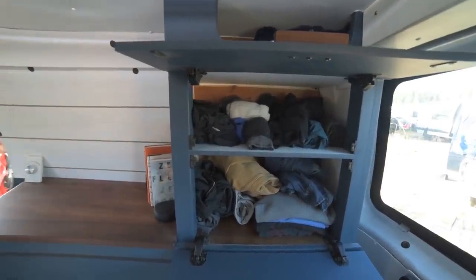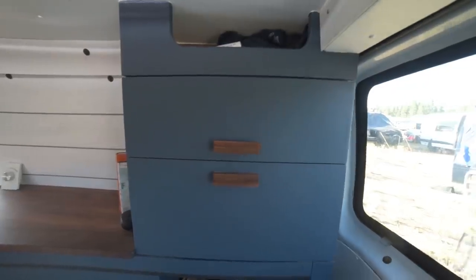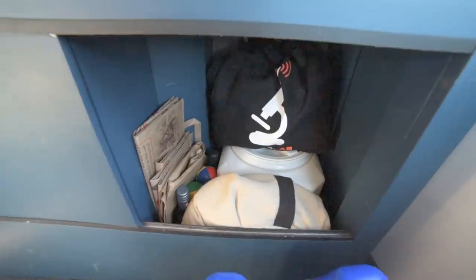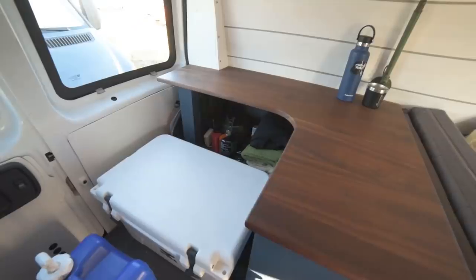And these are cool. These were little offcuts from doing the countertop, so I made these walnut pulls for the drawers. When you open up the food, it closes off this other side, and when you close this, it opens up the other side. And then under this side, I have a cabinet area that's just a storage cubby.